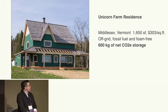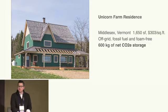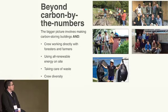So then also just thinking again beyond the numbers, like Chris was saying, we're looking at making these carbon storing buildings and these larger networks and systems like we've been talking about, creating this interconnected thinking and this interconnected way of working.